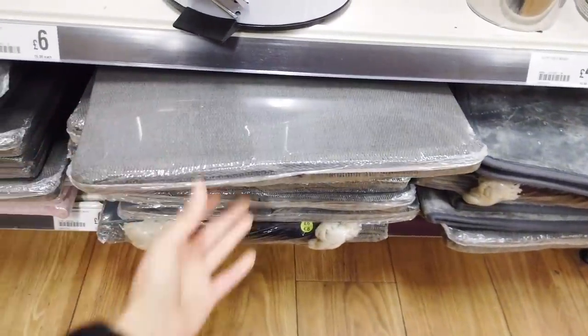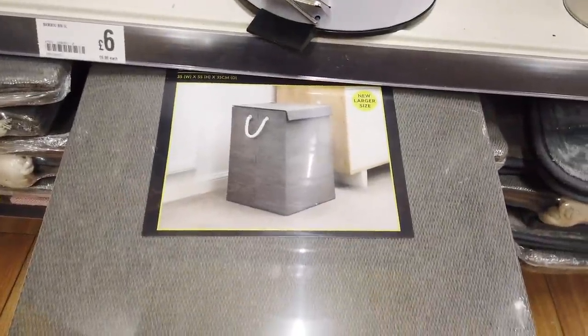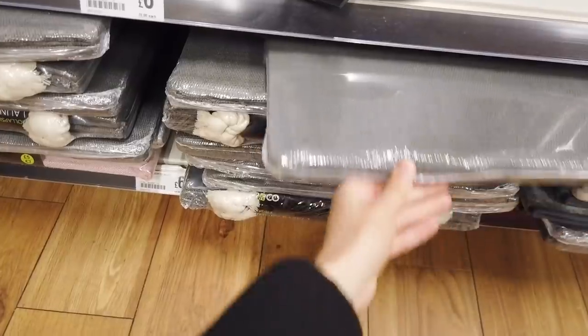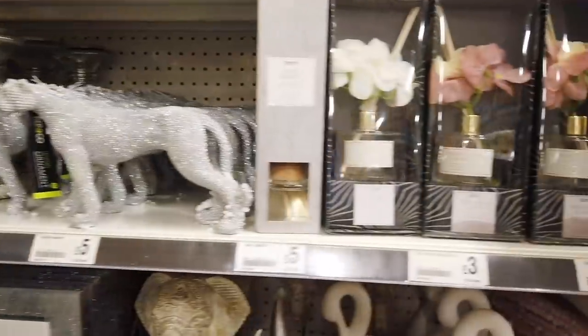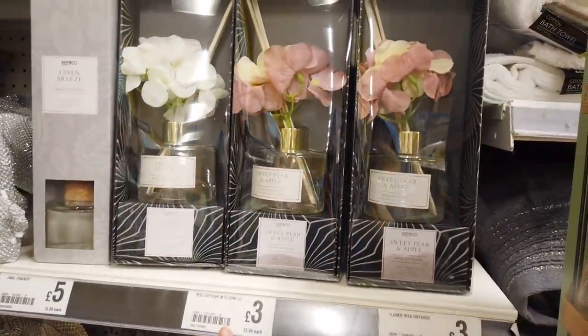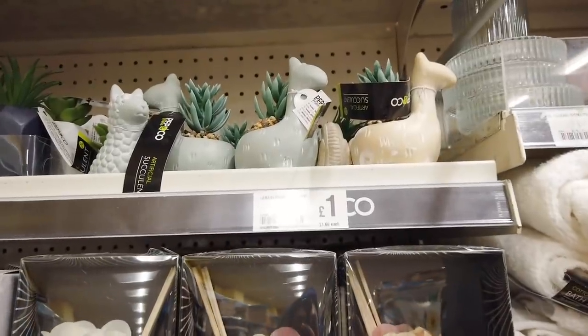Laundry baskets. I think we actually need a laundry basket. And they're quite nice. Look, new larger size. They've got a grey one and a pink one at £6. Reed diffuser. It's got flowers in with it as well. And a few new of these planters.